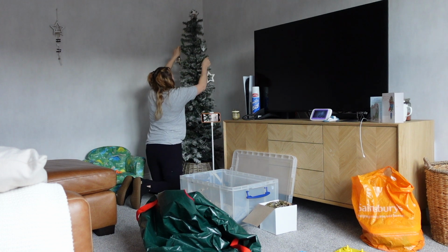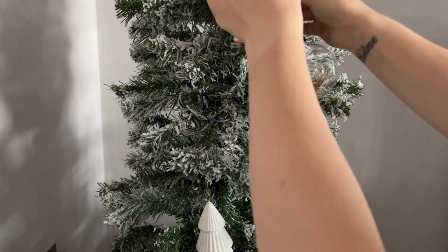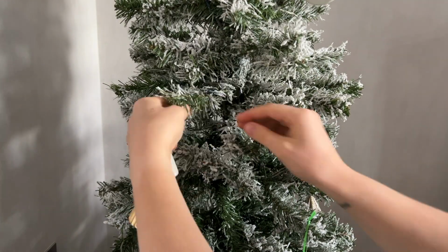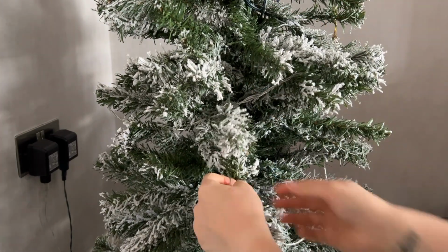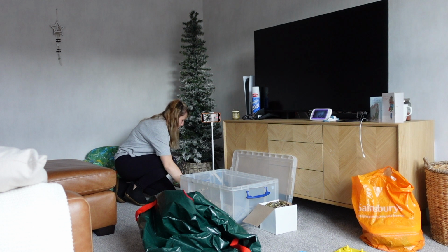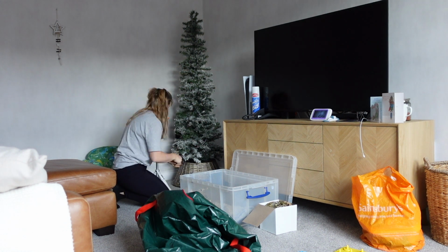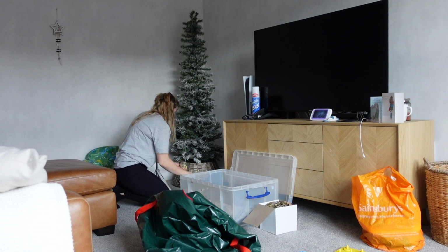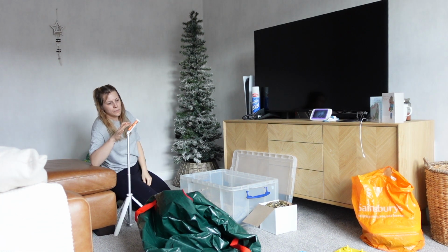So as you can see, I'm taking down the Christmas tree in the living room, taking down all the decorations, just trying to get everything tidied away. This year, obviously, we bought some fresh decorations for the tree because we didn't really have any, and I'm hoping to expand that next year. We did have a lot of mess after the frosted tree, and I was covered in the fake snow, but I'll show you a hack on how to get rid of that, especially from clothing, later on.